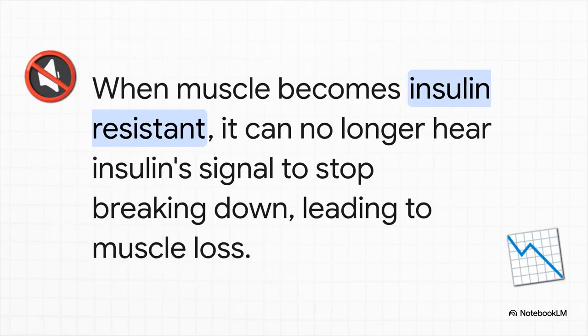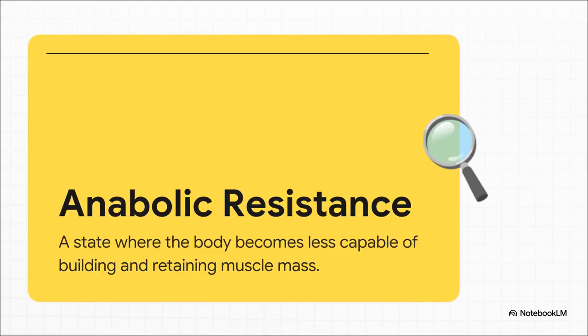But here's the kicker. When a muscle cell becomes insulin resistant, it's like it goes deaf. It just can't hear insulin shouting, "Stop breaking down" anymore. So what happens? Proteolysis just runs wild. The muscle starts to break down, it starts to waste away, even though there's plenty of insulin floating around. And this feeds right into another huge problem called anabolic resistance.